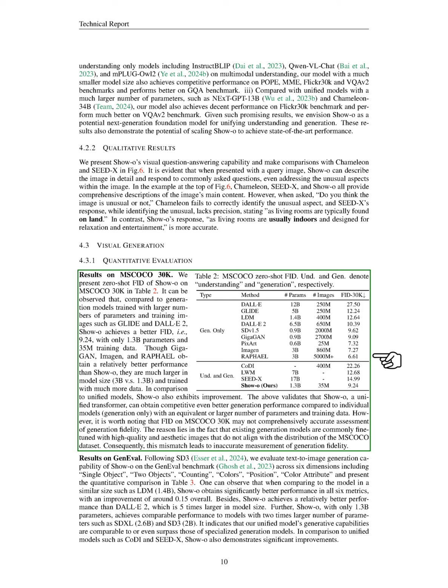However, we acknowledge that the FID score on MS-COCO 30K may not fully reflect generation quality, as existing models are often fine-tuned on high-quality images that differ from the MS-COCO dataset.